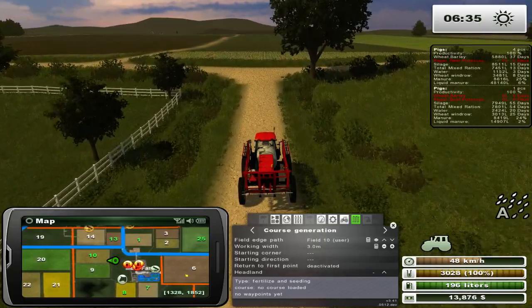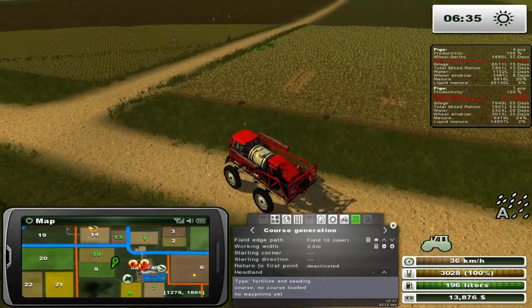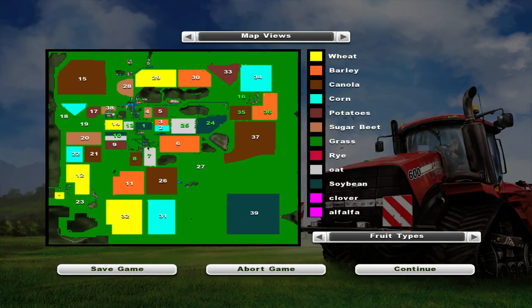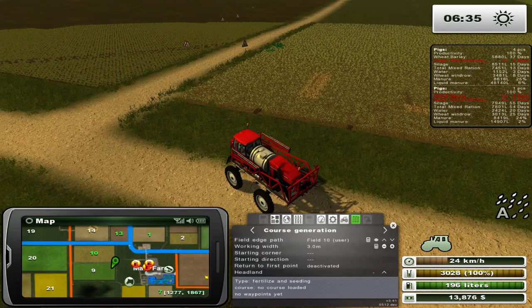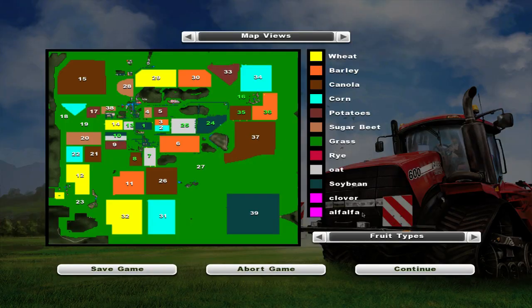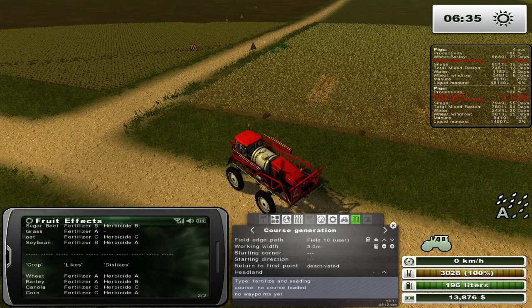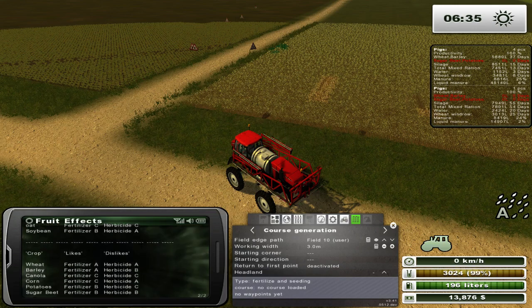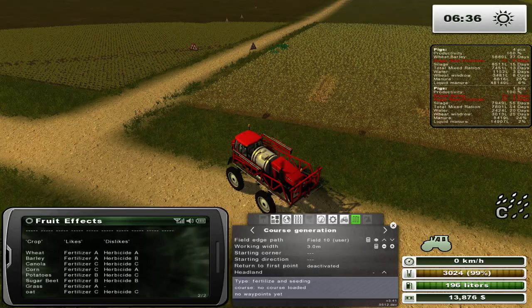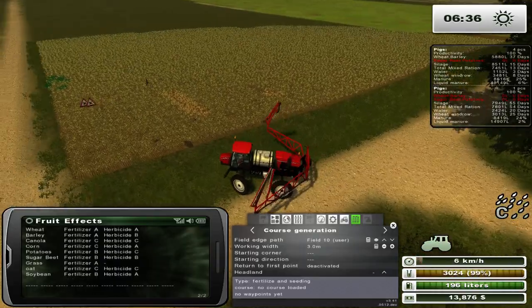What do we even have in this field? I don't even remember. 10 I'm looking at. Oh, this is half and half. Oh, it's going to make my life easier. What half am I on? The south half. So this is oats. So for oats, oh goodness, oats is fertilizer C. Oops, fertilizer C. Actually, I'm going to have to do this one manually, that's for sure, because it's going to change halfway.